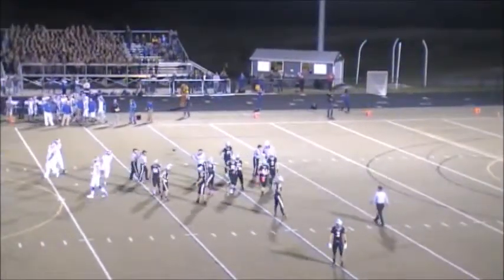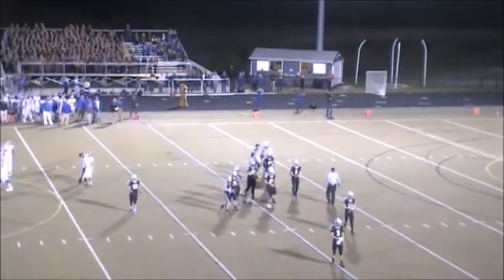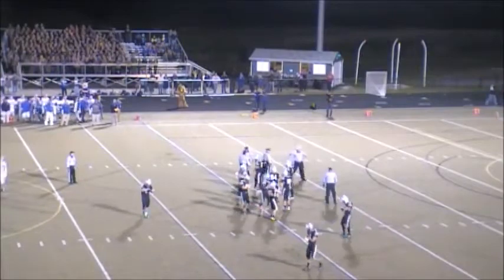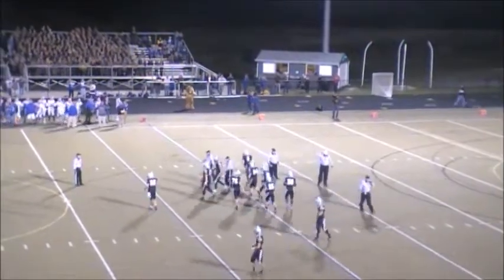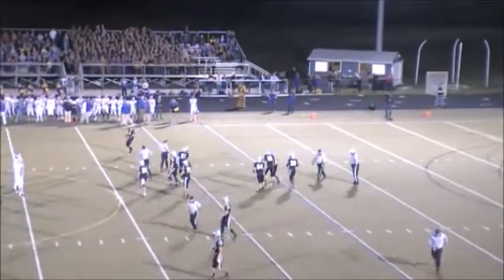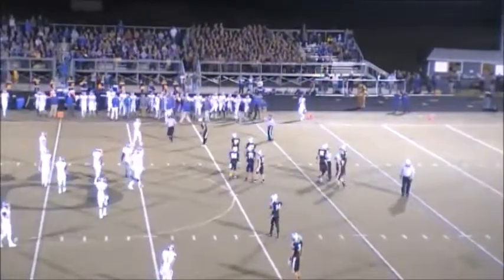Tried a little seam pass down the middle, just a little overthrown. As you said, the defensive back from Walkersville collided with the receiver. They're putting 15 yards on that. Well, as it went off, he tried to one-arm it, and he almost made a spectacular grab, but as it bounced off his hand, at least a step later, that deep safety let him have it.